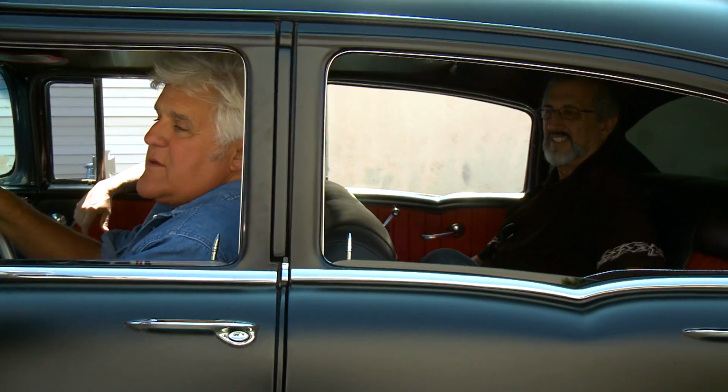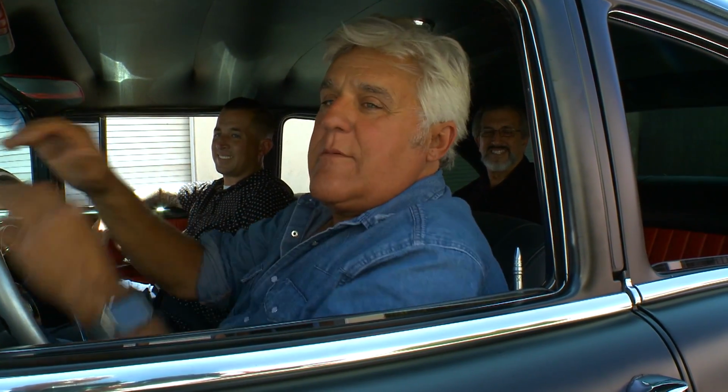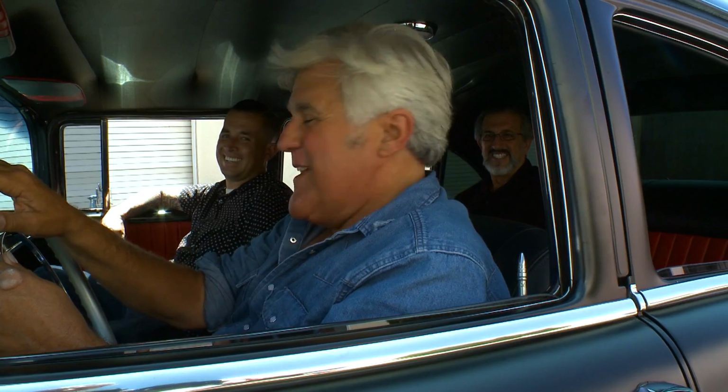There's something about just a father and son in a garage with spray cans and a wife going, okay, when am I going to get my garage back? You know, it's fun to see.